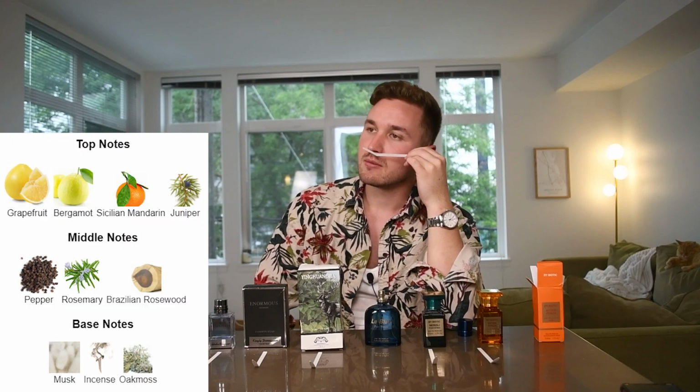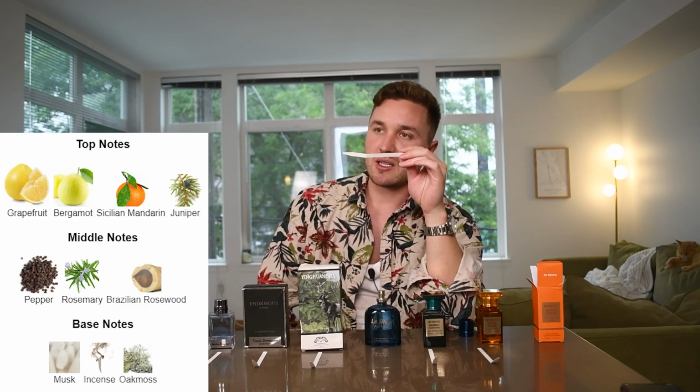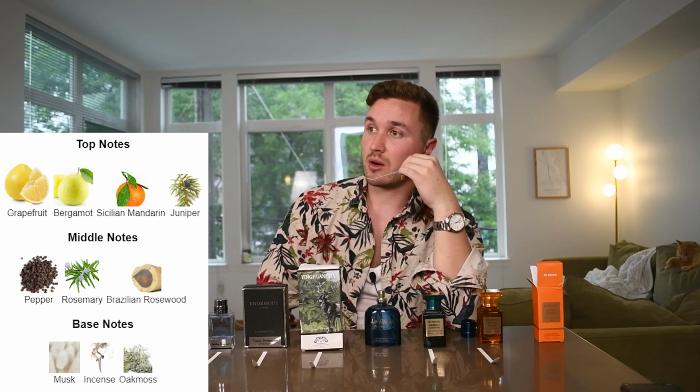Very weak. It definitely does not smell like Light Blue Forever. This is a Light Blue clone. This is just Light Blue. Smells about the same. I don't like Light Blue by Dolce & Gabbana. I really don't. I think it's not very special, but this smells like it. So if you guys like it, go for it. It's weaker though, for sure. It feels like a watered down Light Blue.